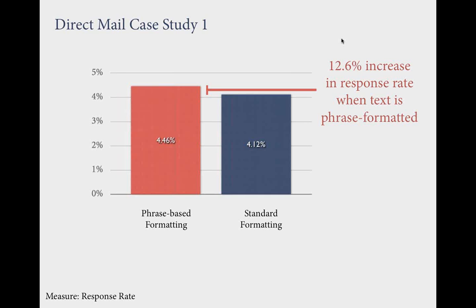In these studies, these were split A/B designs where the mailing list was randomized and half of the mailing list received the phrase-based formatted version, and in the other half, they received the standard formatting. And what we found is in a number of studies, totaling over 500,000 pieces of mail to date, this is just a few of these case studies here, that there's an increase in response rate when the text is phrase formatted. In this particular study, a 12 or 13% increase in how often they actually respond to a solicitation.